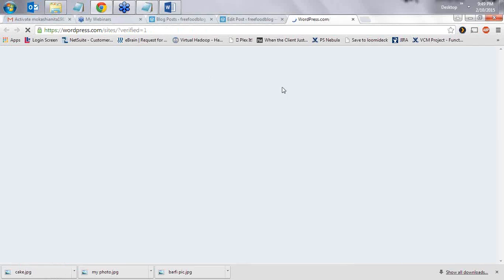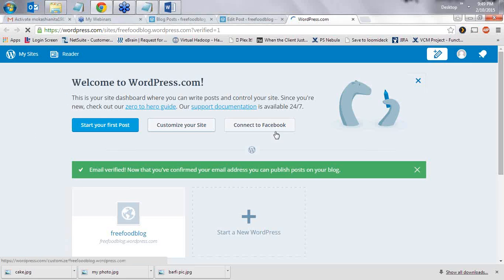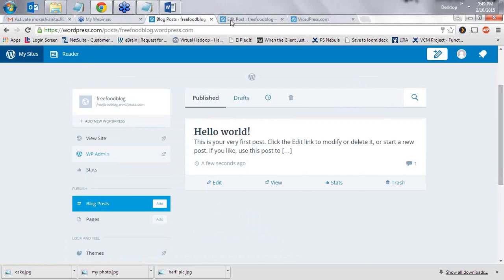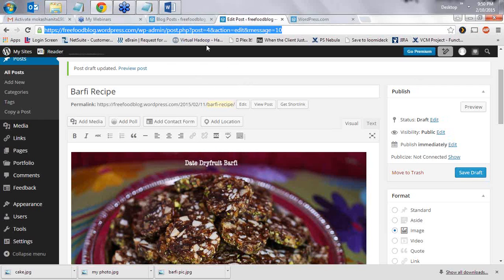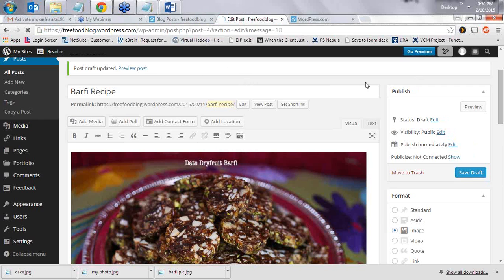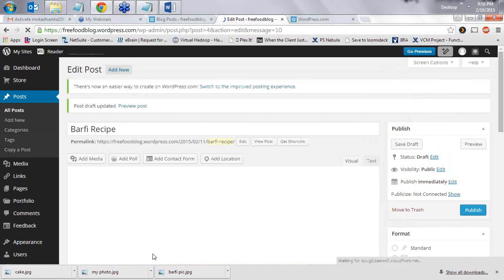You can see here it's loading up. Yeah, so now this is activated. Actually, we should have done this as the first step, but it skipped my mind. When I saw that my post doesn't have a publish button, that's when it clicked that I should have activated it. So make sure that you activate your blog first thing. Now if you refresh this, I'm sure a publish button should appear here. Here it is. All right.